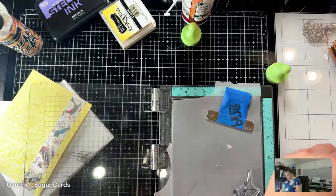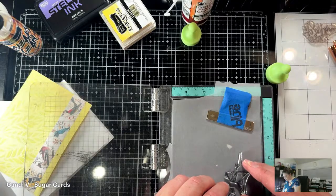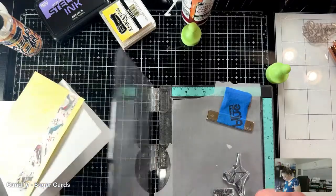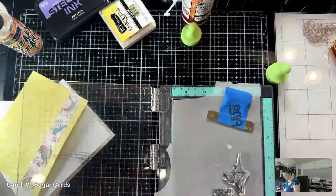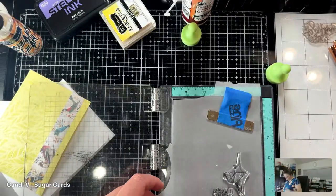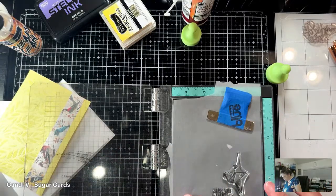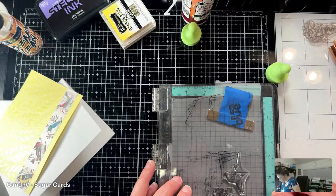And I'm going to go ahead and we're going to stamp the sentiment down with it too. Let's just do a big old piece right here in the middle, and we'll cut him with a, of course, this is too big for my Mishti. Just making sure that's lined up.